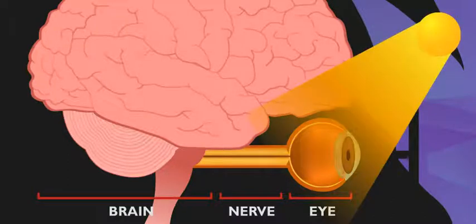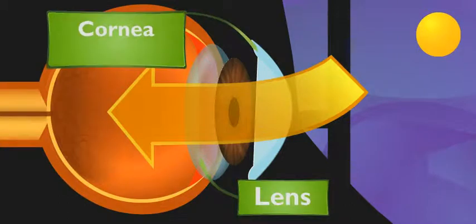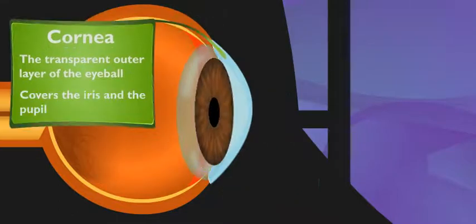Our eyes collect light that lets us know information like color, size, shape, distance, and movement. Then it's sent to our brain through our nerves. Does light just shine right into the nerves? Nope. The light passes through the cornea and the lens. The cornea's that clear part, right? Yup. The cornea is the clear outer layer that covers the iris and pupil. So the cornea's like a dome over the iris and pupil?